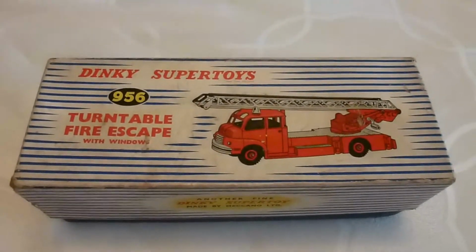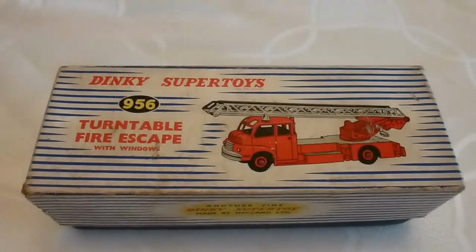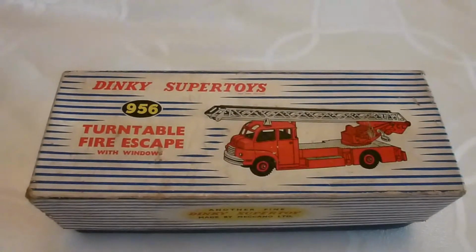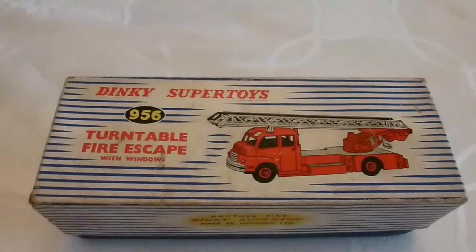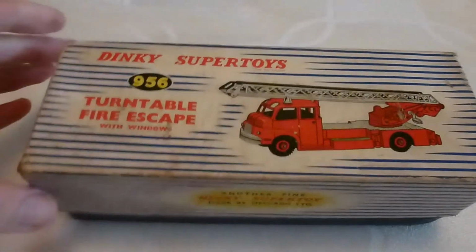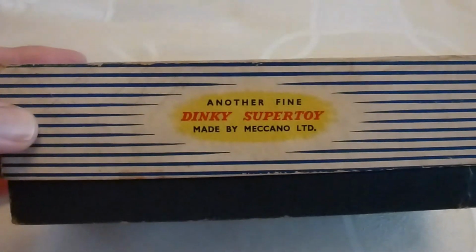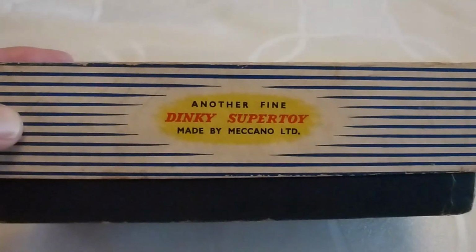So as we take a look at the top of the box, it quite clearly states Dinky Supertoys 956, which is the model number, and it says turntable fire escape with windows, which is interesting to note. And you see a picture of the model. And looking down the side, it says another fine Dinky Supertoy made by Meccano Limited.